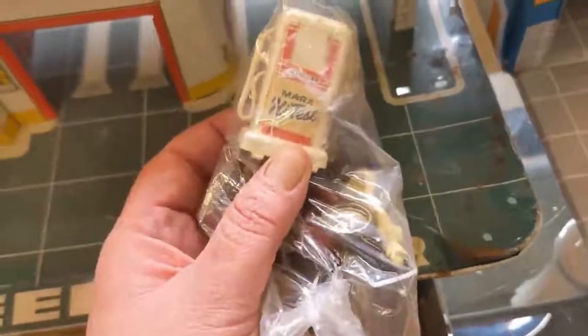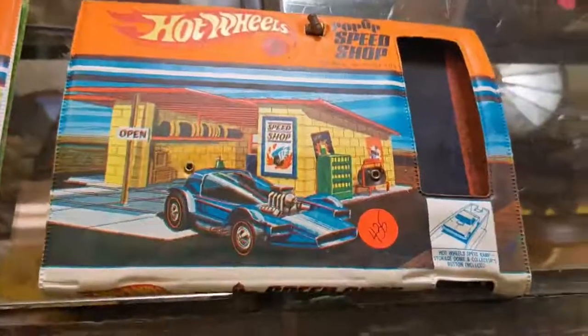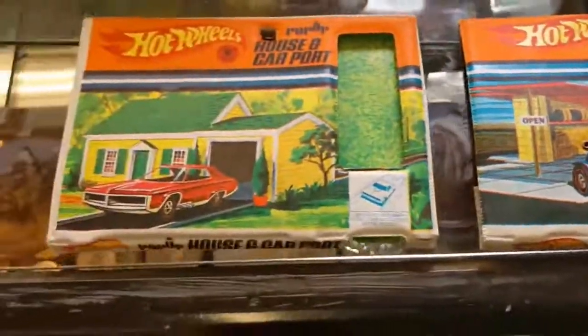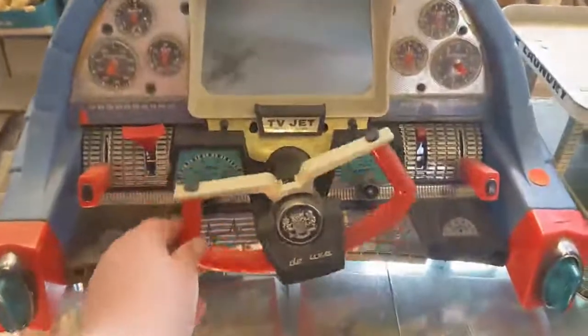And the gas pumps are worth some big bucks if they're in good condition. Of course, you'll hear me say that constantly, if they're in good condition. Does it work?